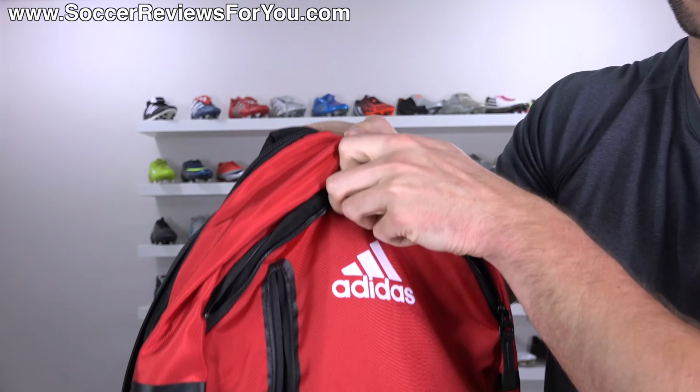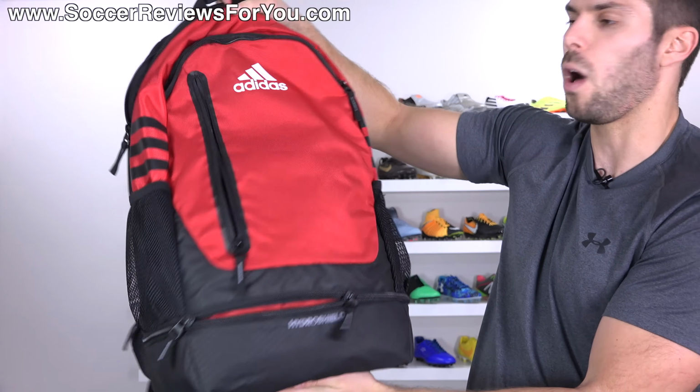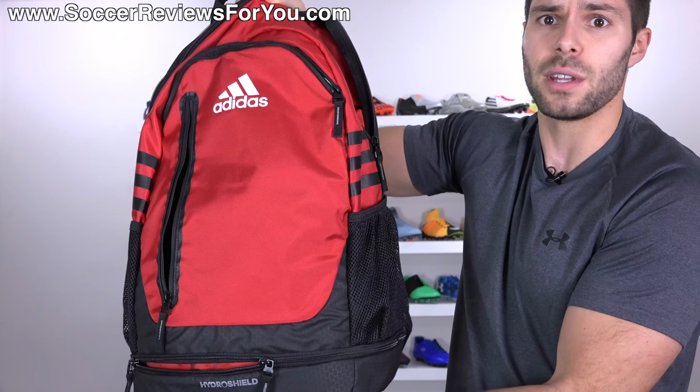So overall, as far as the backpack is concerned, it's got all the little tricks and secret compartments and quality materials. It's a really good backpack. So if you can justify the price tag, I definitely would recommend it.